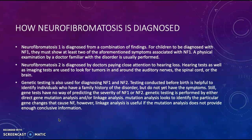How neurofibromatosis is diagnosed. Neurofibromatosis 1 is diagnosed from a combination of findings. For children to be diagnosed with NF1, they must show at least 2 of the aforementioned symptoms associated with NF1. A physical examination by a doctor familiar with the disorder is usually performed. Neurofibromatosis 2 is diagnosed by doctors paying close attention to hearing loss. Hearing tests as well as imaging tests are used to look for tumors in and around the auditory nerves, the spinal cord, and/or the brain.